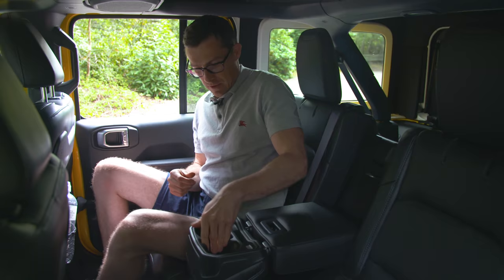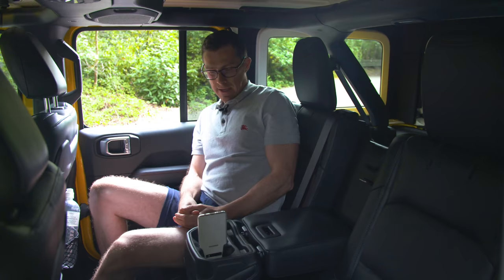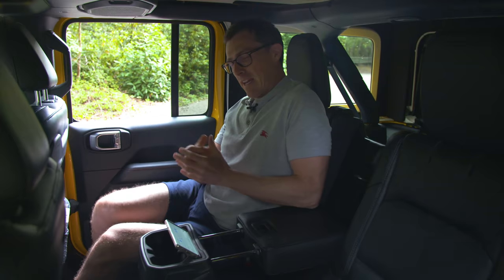There's a place there for your mobile phone, so if you like to look at your movies in portrait, you can do it that way, or if you put it in like that, you can just lengthen this out and watch them in landscape, as they should be watched. Move that out of the way.